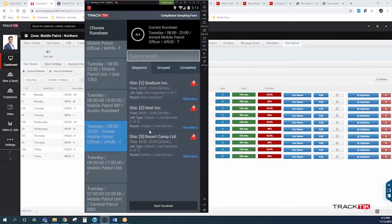Instead of the patroller worrying about which site they have to go to and how they get there with a piece of paper, they simply follow the run sheet, which will be organized in an optimal manner, so the patroller can finish the run sheet in a timely manner.